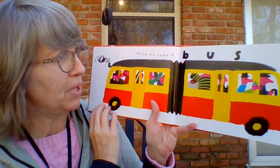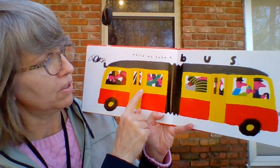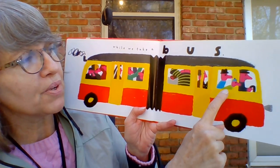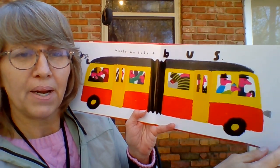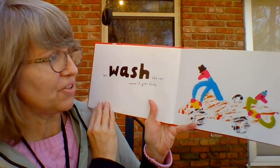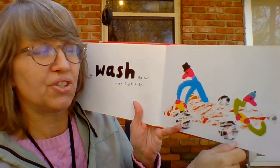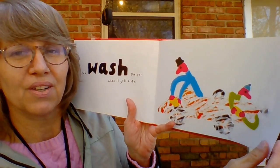But while the car's being fixed, well, we'll take a bus. Honk, honk, vroom, vroom, vroom. And do you see where the dad and the kid are? They're riding right next to the driver in the first window. We wash the car when it gets dirty. Wash it, wash it, wash it. Get all the dirt off.